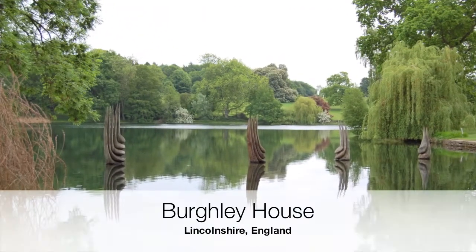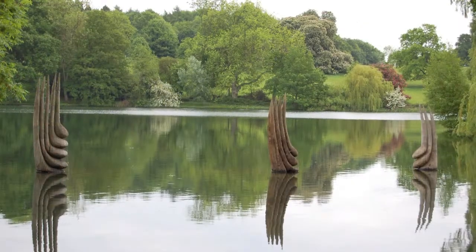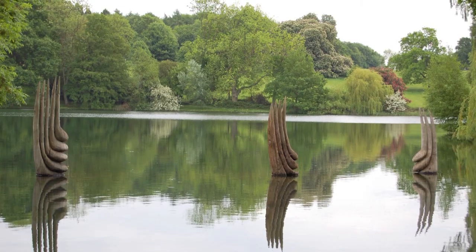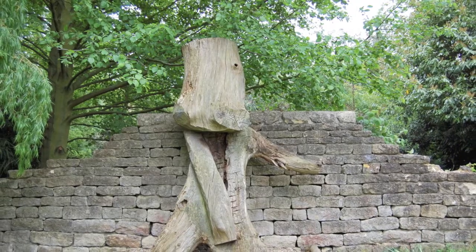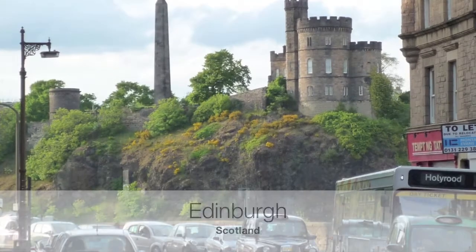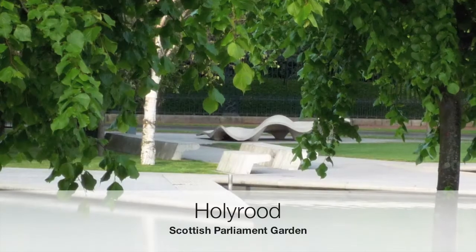In Burghley House in Lincolnshire, I don't know how they had these water sculptures positioned without drifting off, but they were really wonderful to look at. Again, quite a natural garden, but they did have areas that were quite formal as well, and some very unusual looking sculptures.